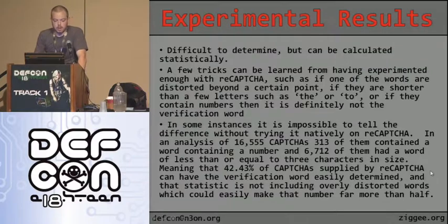Okay, so my experimental results from using all these techniques: it's difficult to determine because I didn't actually apply it to their system. Instead, I downloaded tons of their CAPTCHAs, named them, and then determined how well it worked. The problem with that is you can't know exactly which word is a verification word, so I just use a couple of tricks to kind of guess statistically. So if the words are distorted beyond a certain point, or if they're shorter than a few letters, or if they contain numbers, then it's definitely not the verification word. And in some instances, it's impossible to tell the difference without trying it natively on reCAPTCHA.